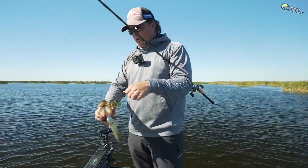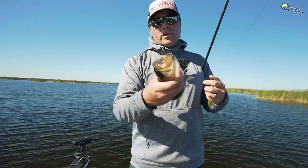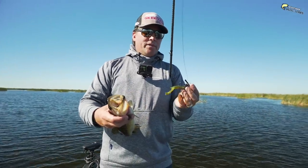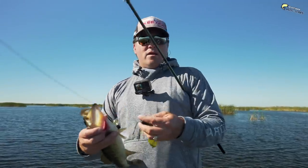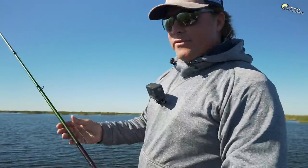They like that jig here. I got a feeling you could go around this lake and catch them really good on this jig. There we go. Little missile jig. It's got a good hook in it, which I'm digging. And of course, I put that little bruiser bait on the back of it, matched it up real well. Straight 65 pound braid and a favorite flipping stick. Pretty good stuff.